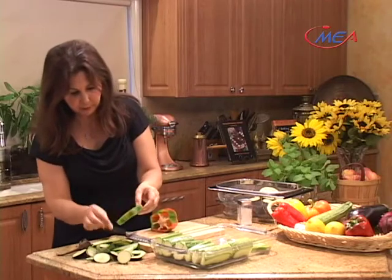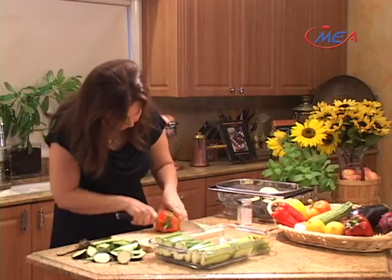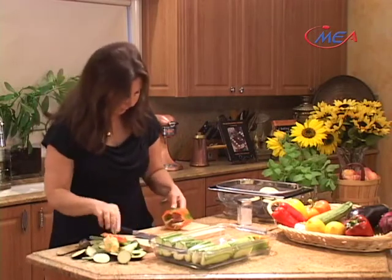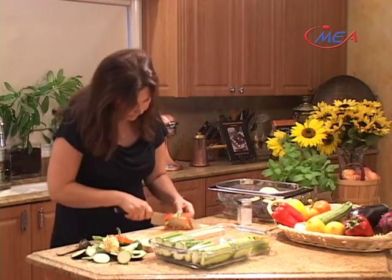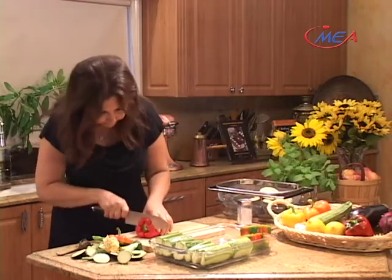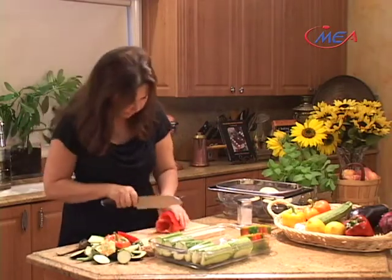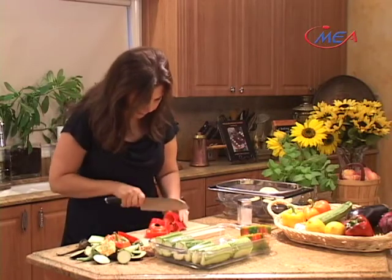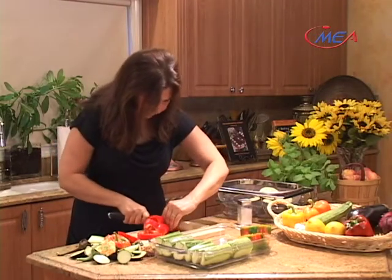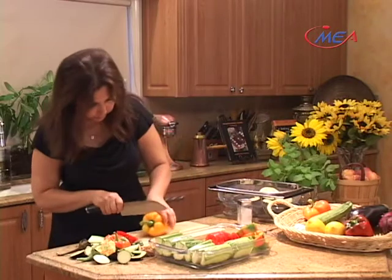We'll remove the seeds first. And we'll have a red pepper. We'll scoop all the seeds out. And we'll slice it into about 1/2 inch thickness. And then we'll have a yellow pepper.